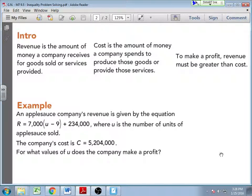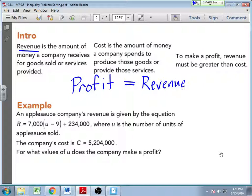Now, revenue is a financial word. Revenue is the amount of money that a company receives for selling their goods or providing services. Anyone know what profit is? If you did Phoenix Fair, you probably know. Nick? It's the amount of money you make, and then you subtract the amount you spent making it. Yeah, so profit is the revenue, and you want to write this down. Profit is the revenue, the money that they make.